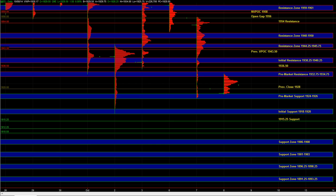So even if we got a break above the overnight high and above the pre-market resistance zone, sellers could still regain control later in the session off of the 36.5 or the 38 quarter to 40 quarter. And as long as we hold below that zone, the downside could still play out.